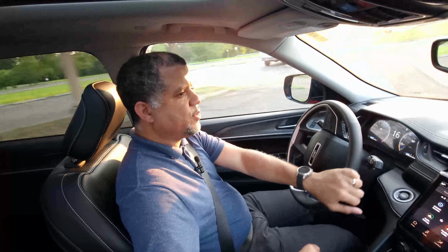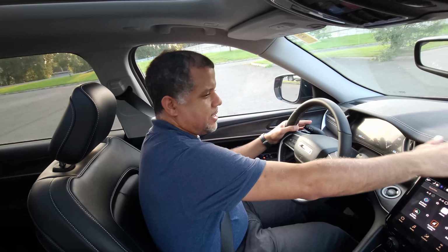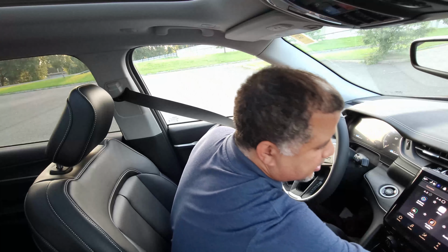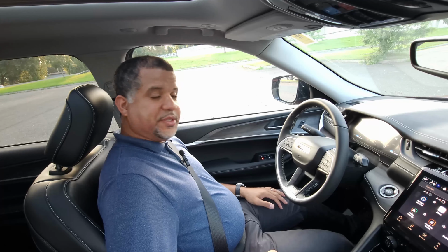This is a very good vehicle. Very good attempt. Nice materials on the leather. The leather stitch, I mean, it's probably injection molded, but you got leather materials all over the place. So definitely check this guy out.